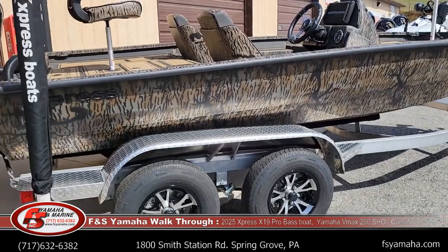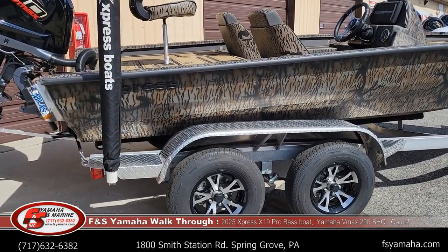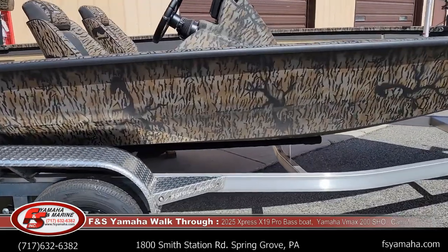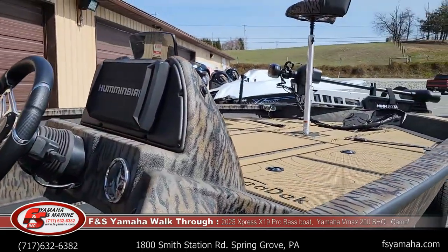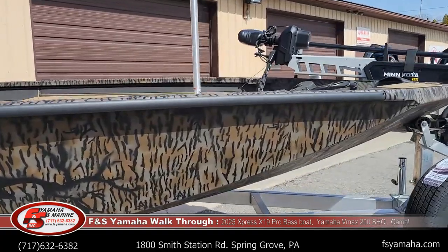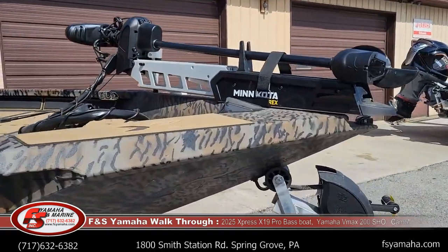Also the Elite package. With the Elite package, you get upgraded trolling motor wiring, lights in all the compartments and the live well, Humminbird 9-inch graph at the console, and an upgraded trolling motor with the package. But then we upgraded beyond that up to the Ultrex 80 MDI trolling motor with spot lock.